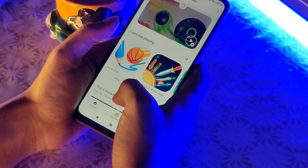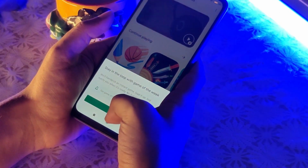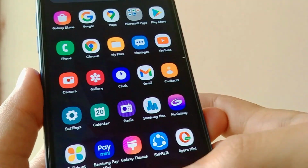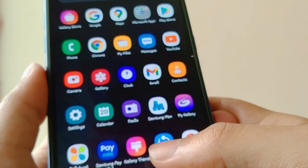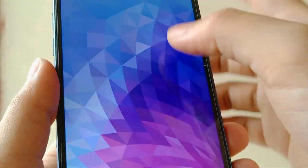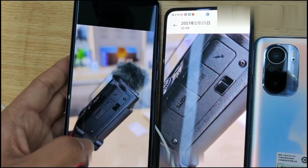Between Redmi K40 Pro and K40 Pro Plus, the difference is the memory configuration. The former offers 8GB of RAM. There is a 6GB RAM version of the K40 Pro as well, while the latter has 12GB of RAM. Now the main part, camera.